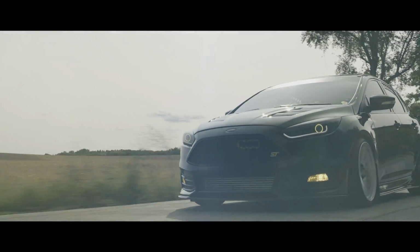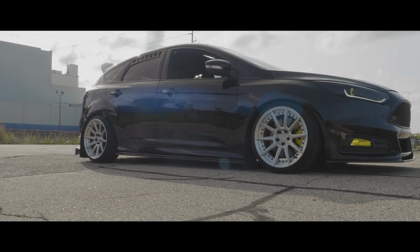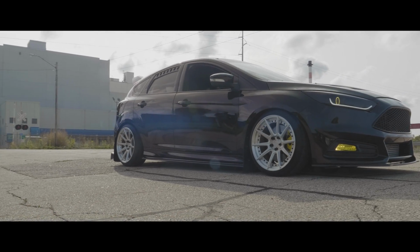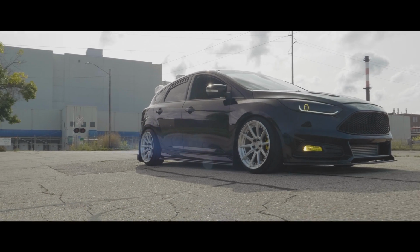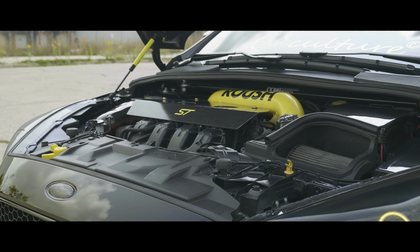I really was never into cars before I bought this car. I had no intention on doing anything to it, and for some odd reason, the first mod that I put on, I caught the mod bug.